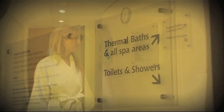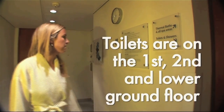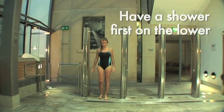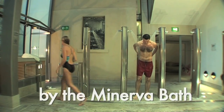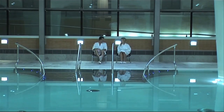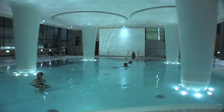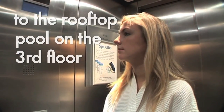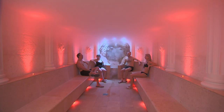Signs like these will direct you to different areas of the spa. Toilets are on the first floor, second floor, and lower ground floor. We suggest having a shower first on the lower ground floor as you walk through to the indoor Minerva bath. You can take the lift or stairs to the rooftop pool on the third floor and work your way down to the wellness suite on the second floor.